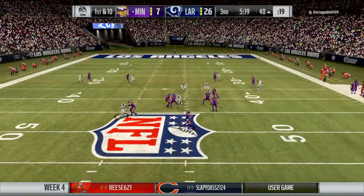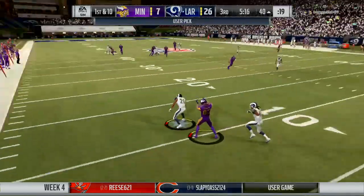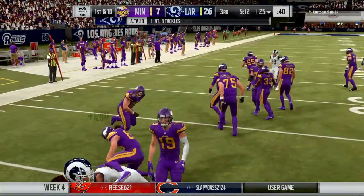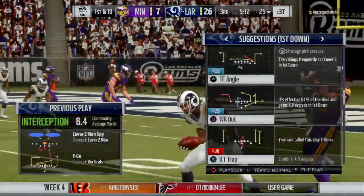To the air again, it's Cousins. Escaping the pressure right now, and for a 3rd time tonight, he's intercepted. Picked off by Akeem Talib. And the return will stop right around the 25. So now he's equaled his interception total from a week ago.